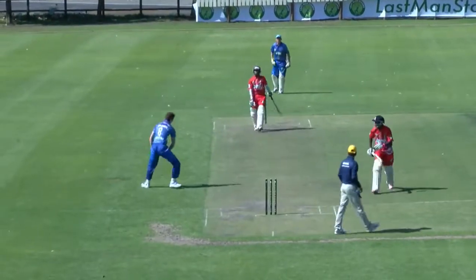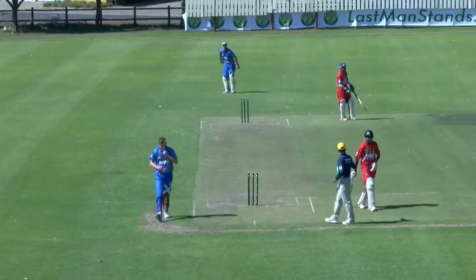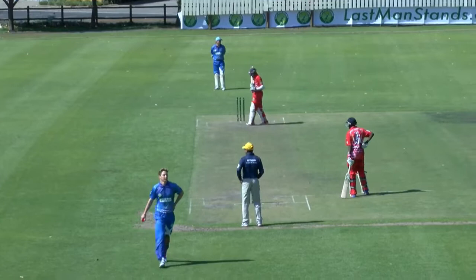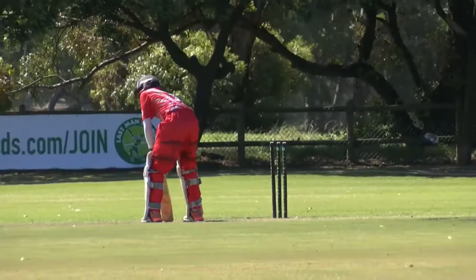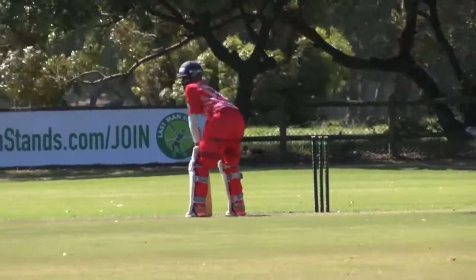That's a better ball as well. So I think he's got on target fairly quickly, and it's important that they all do that from the Fulton's Flyers point of view. The score is now 17 off nominally, I think, 10 balls.